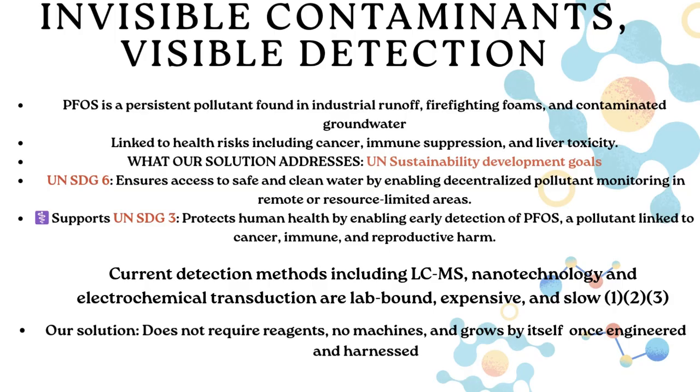Despite its danger, detecting PFOS currently requires high-end instruments like LCMS, which are expensive, lab-bound, and require trained personnel. So our solution is different. It uses living cells, no instrumentation, and no reagents.